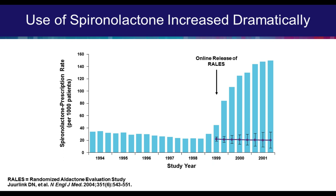Prior to the publication of the Randomized Aldactone Evaluation Study, or RALES, the utilization of spironolactone was relatively small. In 1999, RALES was the first of a series of trials to prospectively study aldosterone antagonist mortality benefits in heart failure patients. Patients with New York Heart Association Class 3 or 4 ischemic or non-ischemic heart failure and ejection fractions less than 35% were randomized to spironolactone or placebo, with the majority of patients receiving a background of loop diuretics, ACE inhibitors, and digoxin. RALES demonstrated a 30% reduction in all-cause mortality with spironolactone.